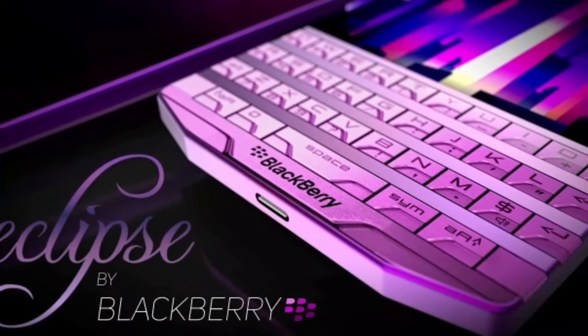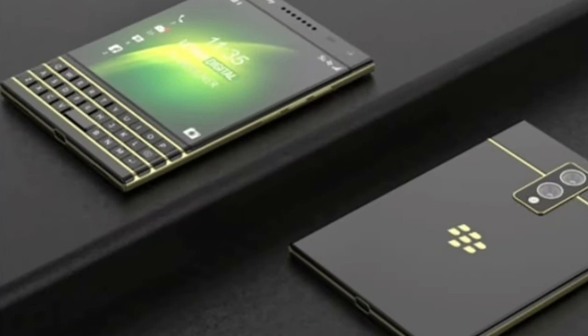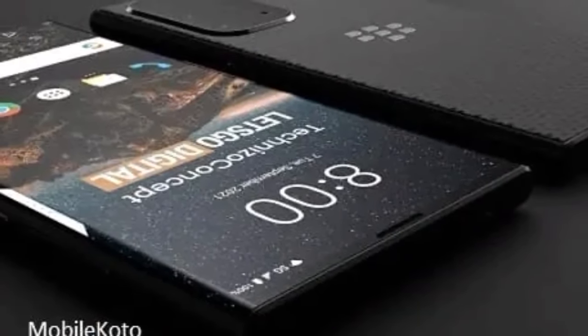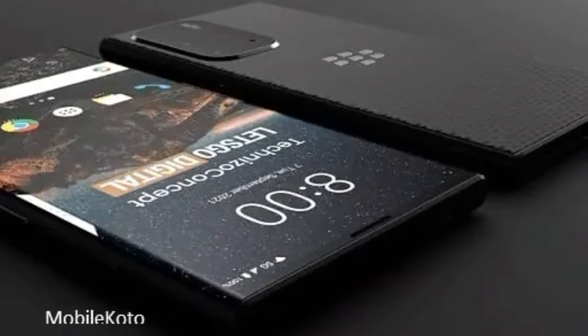First, let's talk about the display. The new upcoming smartphone comes with a 6.9 inch Super AMOLED full touch screen display shielded by Corning Gorilla Glass 7 with a resolution of 1440x3200 pixels and always-on display technology. Your visuals will come to life like never before.